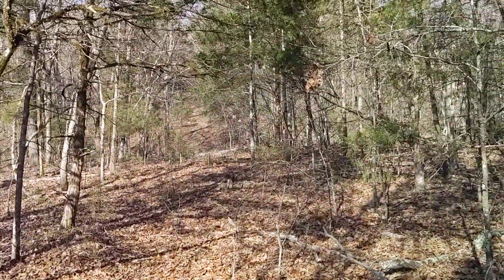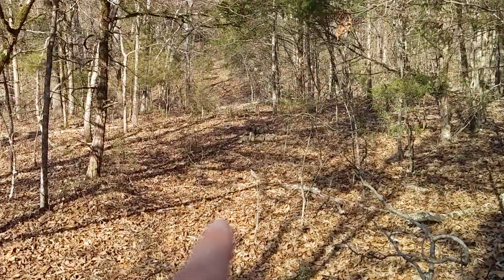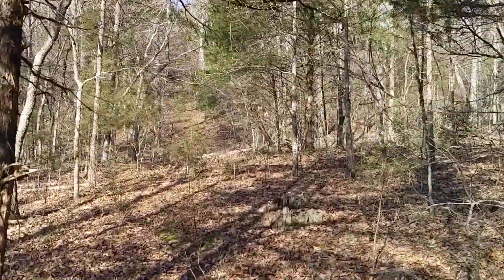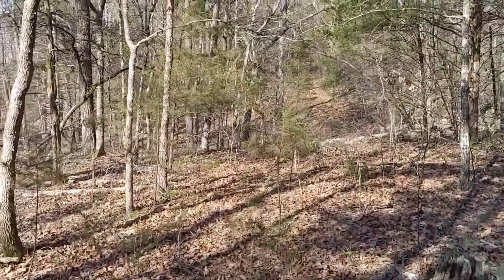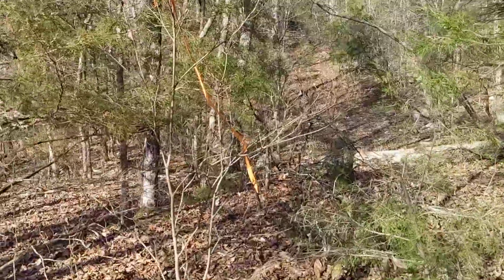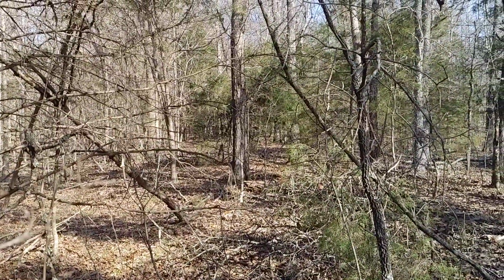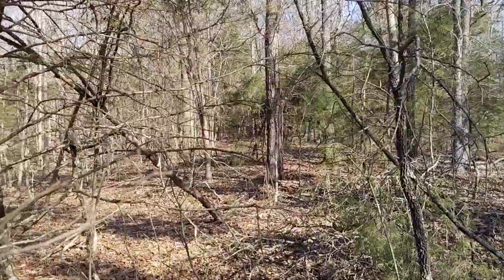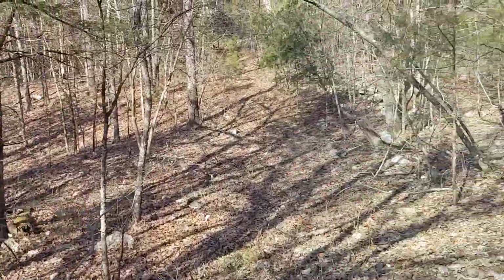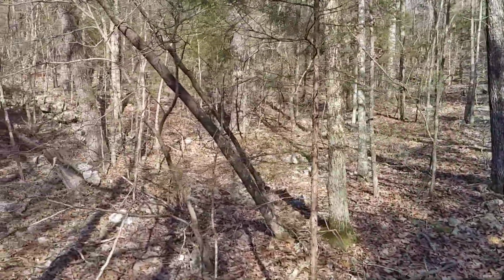So if you can see that, there is a lane where they've cut through the woods here when they did the surveying work some time ago. Makes it a little bit easier to get back here, but still a pretty good hike. It's nice out here. There's some more orange flagging. Very quiet out here. Pristine, just trees and wildlife. A lot of rocks out here.